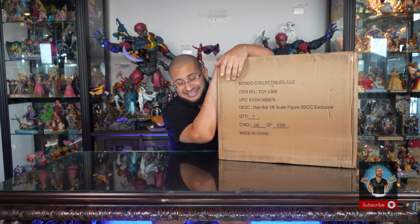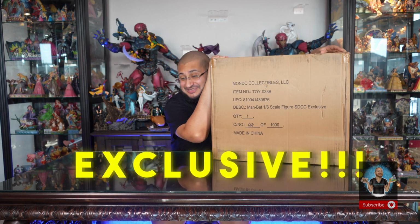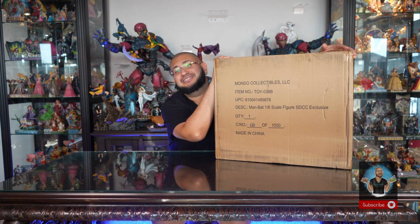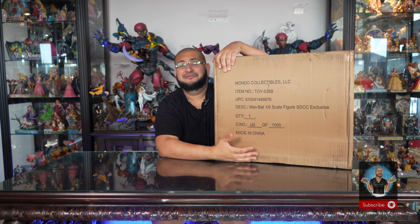And finally, we're about 4 months late to the party. I got my hands on the Man Bat exclusive timed edition. I only collect the timed edition pieces. I do not collect the unlimited versions. I'm a completionist, and I like to have every little piece possible, so I don't want to have severe FOMO.